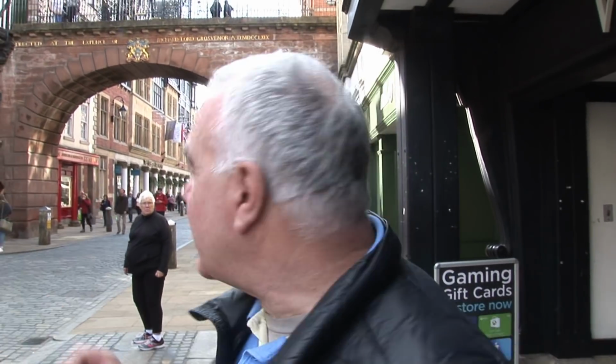Now, this gate is very significant because this was part of the original Roman wall, which was built in AD 70, almost 2,000 years ago. I mean, obviously it's an upgraded version of the gate, but people have gone through this gate for almost 2,000 years in and out of the city of Chester. We're standing in a place of great antiquity.